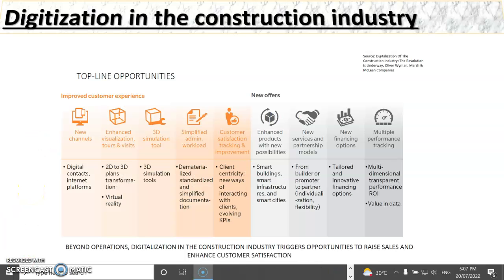Beyond operations, digitization in the construction industry will trigger opportunities to raise sales and enhance customer satisfaction. You can see here in this table, that in terms of improved customer experience, under new channels, you can have digital context internet platform. Under the area of enhanced visualization tours and visits, you can have 2D to 3D plans transformation, can be virtual reality, or you can have 3D simulation tools. In terms of simplifying the administrative workload, you can have a dematerialized, standardized, and simplified documentation. In terms of customer satisfaction tracking and improvement, you can have client centricity, new ways of interacting with clients involving this KPI. And there are new offers on the shelf.